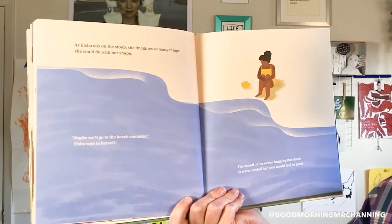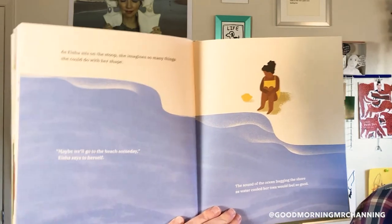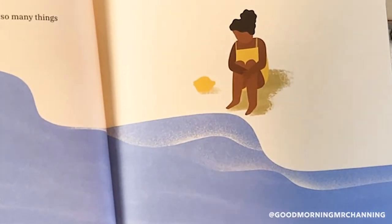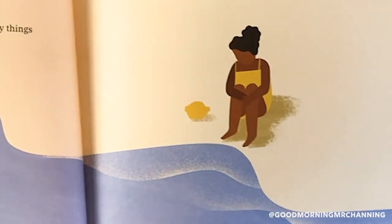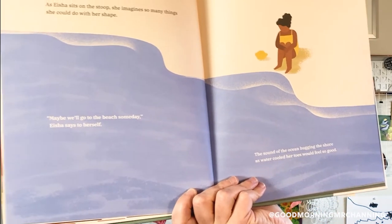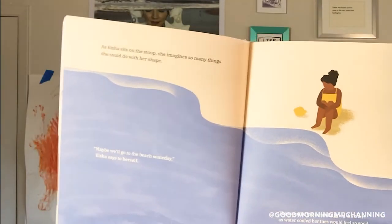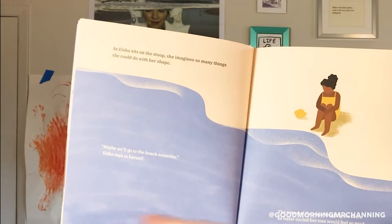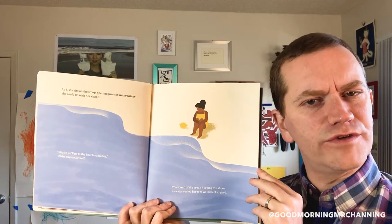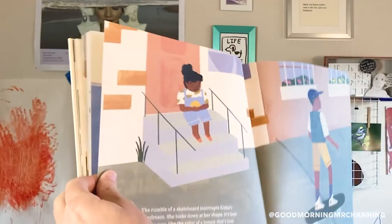As Isha sits on the stoop, she imagines so many things she could do with her shape. Like what? What is she doing here? Looks like she took her shape someplace special. Maybe we'll go to the beach someday, Isha says to herself. The sound of the ocean hugging the shore as water cooled her toes would feel so good. Have you ever seen the ocean? Have you ever been to the beach? It's interesting to look at the ocean and just try to think about how big it is.